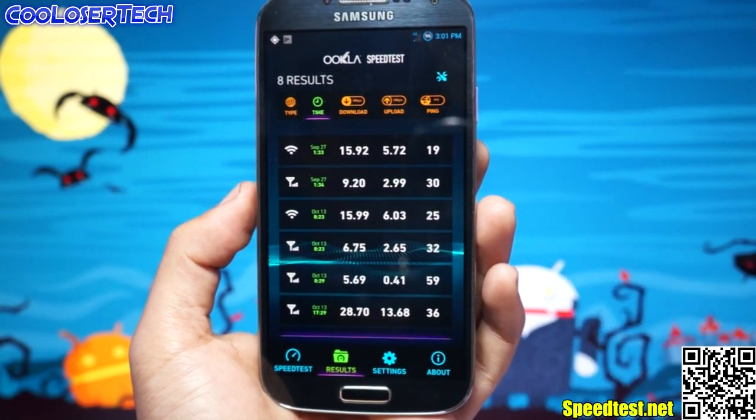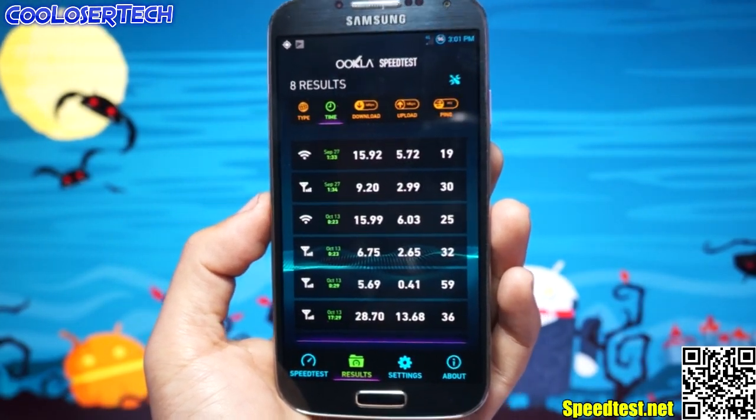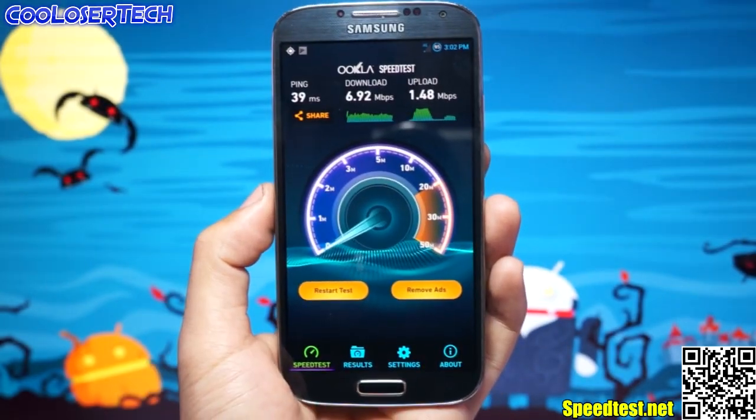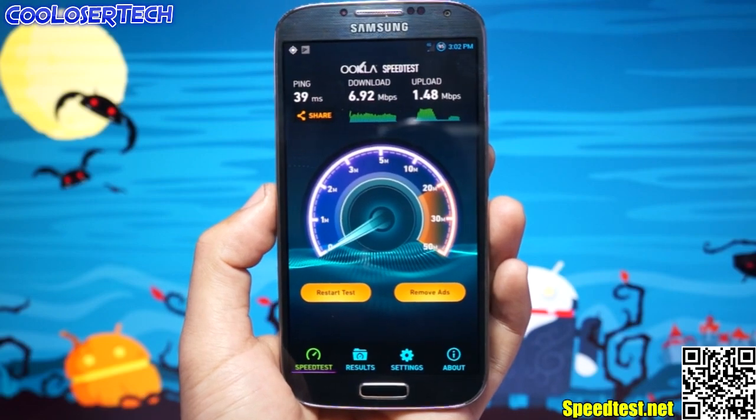T-Mobile 4G is good. I know a lot of other networks have better speeds in different areas, but this is my area, which is super good. Test your network speeds with other carriers to see who's the faster.